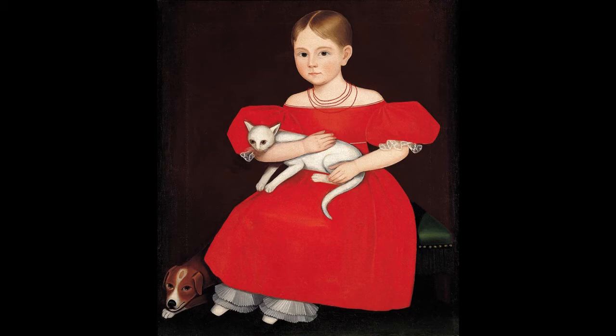What are some other details that you notice about this portrait? Sometimes people talk about her necklace. Sometimes people talk about the way the dress fits her. If you want, you can pause the video and point them out to each other. Point out the things you're noticing.